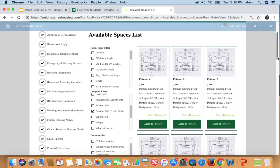Next, let's look at the cards on the page. Similar to the cards on the building selection page, the cards on this page show you information about the available rooms in the building. Below the little floor plan on the card, I know the floor plan's small, you'll be able to see a bigger picture of it on the next page. You'll find the room number and what floor the room is on. So the room number, Putnam ground floor. I highly recommend that if where in the building you are living is important to you, you have the complex plan open on another tab.